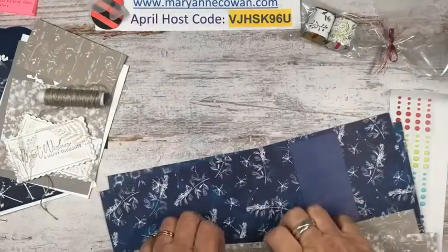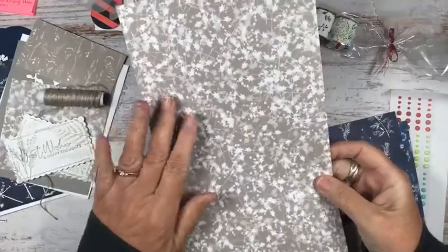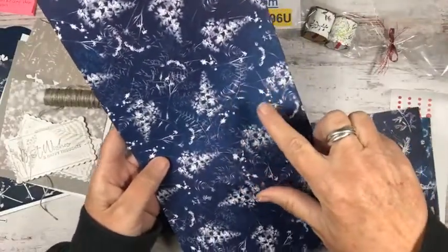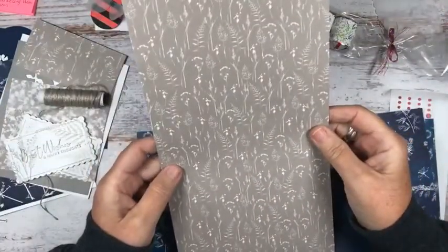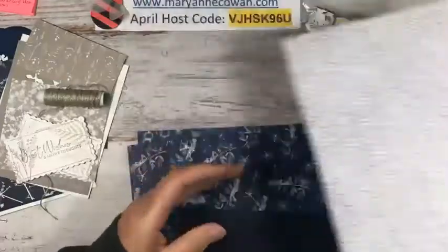So the one we're going to be using today is this one. This is the gray granite. The reverse is these beautiful ferns. There's actually a new fern 3D embossing folder, which is really pretty. And we're going to use this one today as well. So get a gray granite side, Sun Prints, yeah, that's what they're called. And then a funky little back.